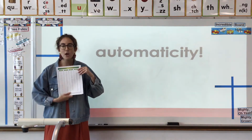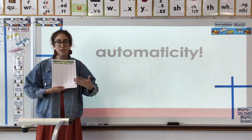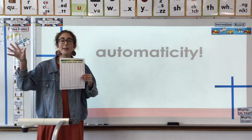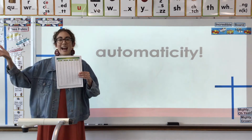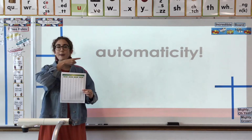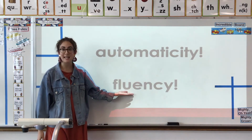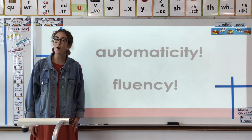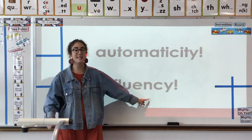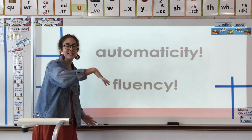Since these fry words are the most common words in our English language, we really want to make sure we can read them automatically. So we can spend time decoding other words we don't know yet. So we want to make sure we can read these super common words automatically so we can read fluently. Working on our fry words is also going to help our fluency. Can you say that with me? Fluency. Our fluency. That's when you read nice and smooth.